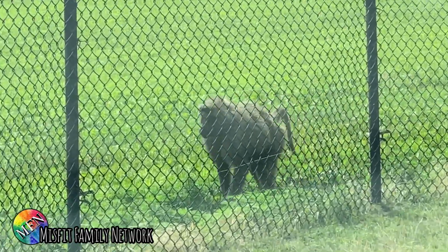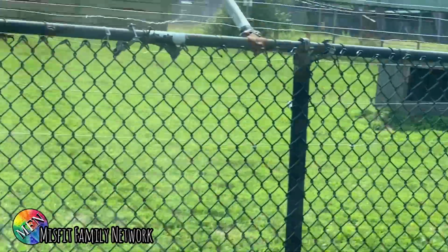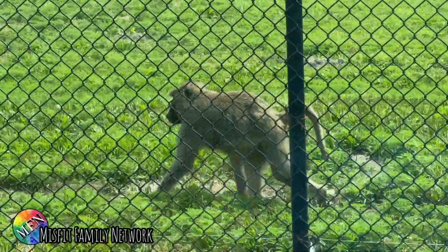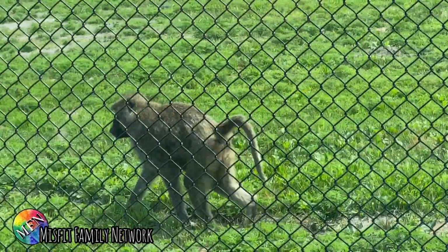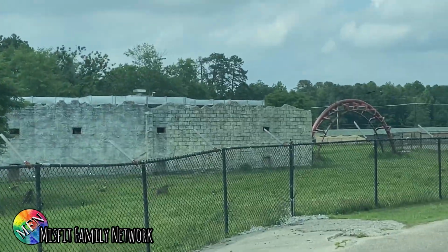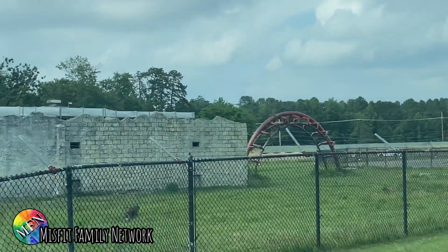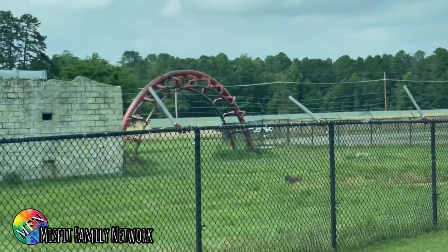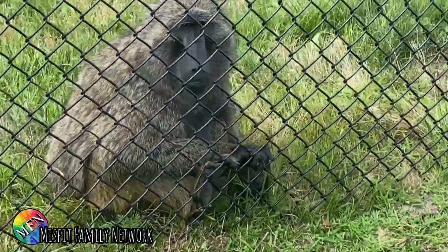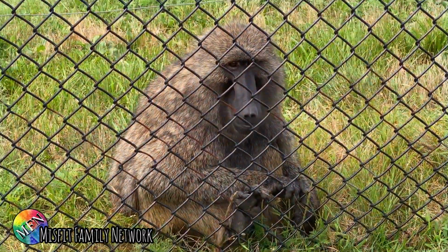Rafiki. Rafiki's right here, big guy. Is that a baboon? Yeah, right there. Is that like a monkey? Big monkeys. That's funny. More baboons. And it looks like old railing from a roller coaster is being used for their habitat. Here we go. Hi, Mr. Baboon. Hey, what's your name?